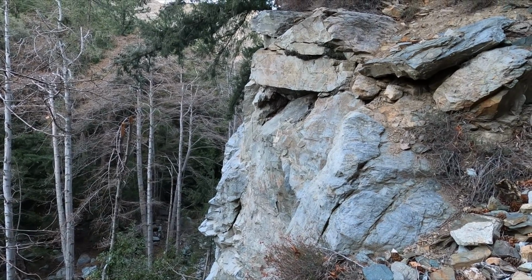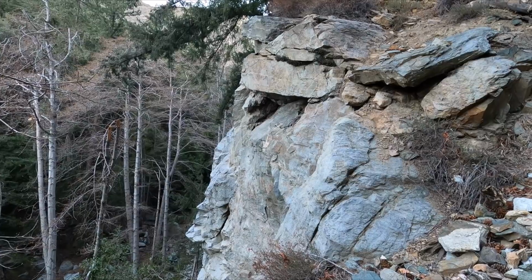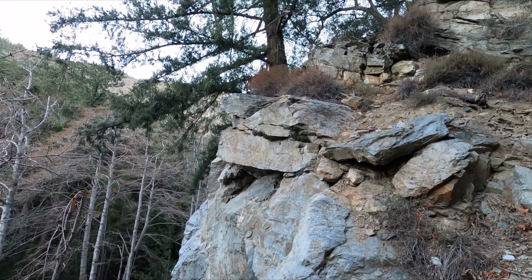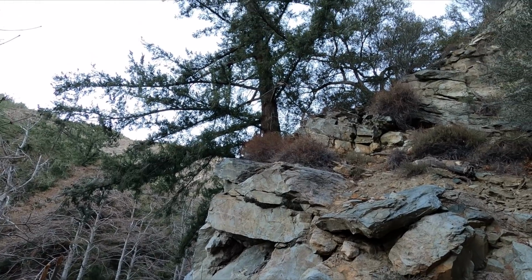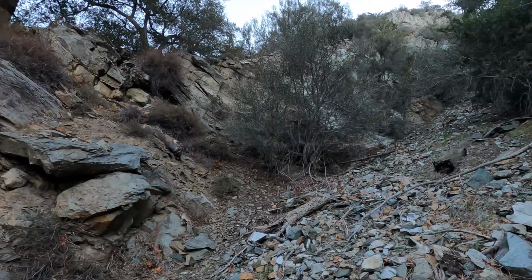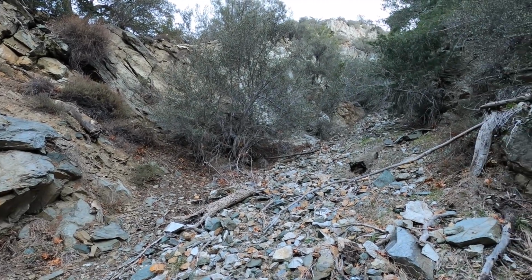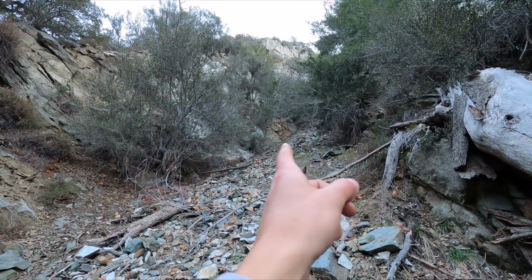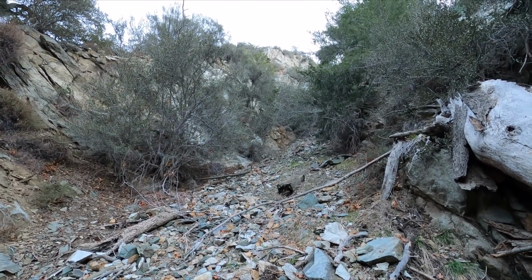Alright guys, so it's real early morning, right after 6 o'clock. I had a pretty good night's sleep, kind of cold. And here's a look at the terrain that I'm traversing through. Pretty substantial scree slope that I'm going to be heading up. And then there's supposed to be like a gully or canyon heading off to the left.